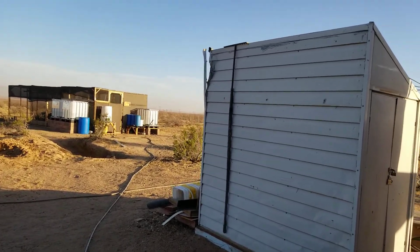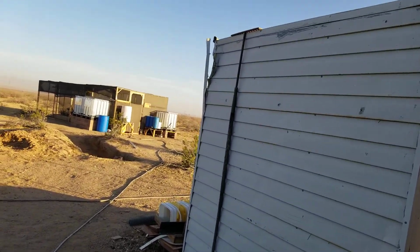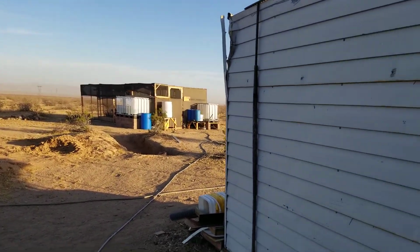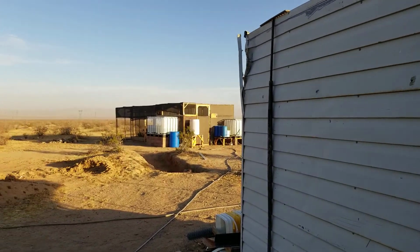And outside it could be in the 40s. I don't care. It's 70 in the cabin. That's comfortable. All right. So that's about all I have for today.